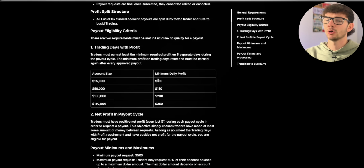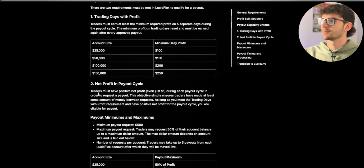And then you can see the other daily profit targets for those 5 days, depending on which account size you're using. And then requirement 2, traders must have a positive net profit, even if it's just $1, during each payout cycle in order to request a payout. The objective simply ensures traders have made at least some amount of money between requests. As long as you meet the trading days with profit requirement and have positive net profit for the payout cycle, you are eligible for a payout.